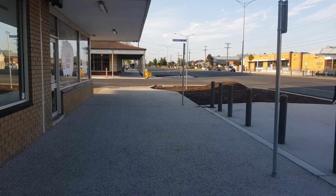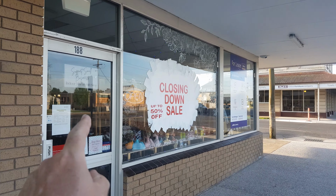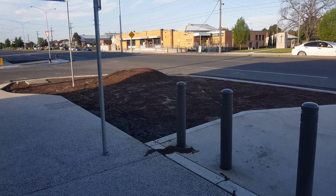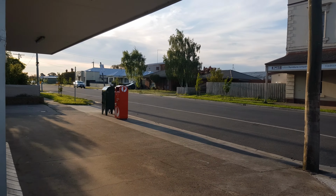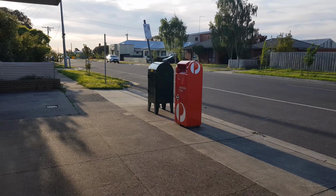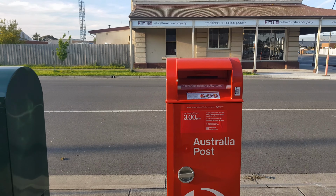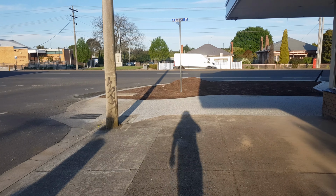And thankfully, there were two post boxes here, because this used to be the post office, the Sebastopol post office. So there was an express box and a regular box. And I thought they'd just get rid of both, but they put the regular one around the corner here. So at least we haven't completely lost the ability to send mail off without having to go on a much longer journey.